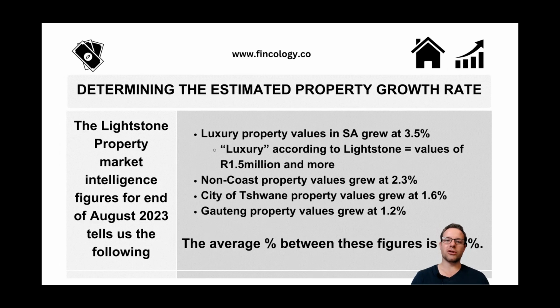So in order for us to determine the property growth rate on this property, I used the Lightstone report, which is available publicly. Luxury property in South Africa grew at 3.5%. Luxury, according to Lightstone, is values above 1.5 million. There are different breakdowns of properties when you look at F&B, property index and all of that, but we're just going to focus on the Lightstone report here, which is quite accurate.